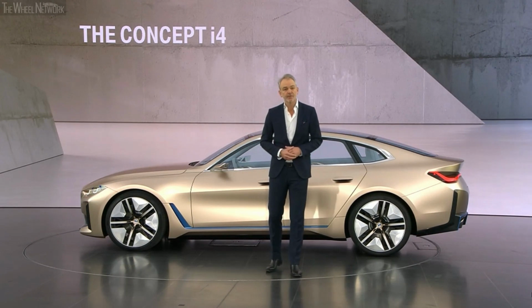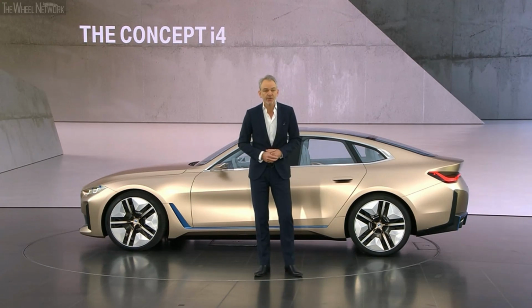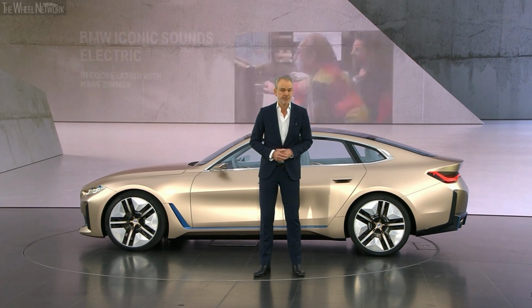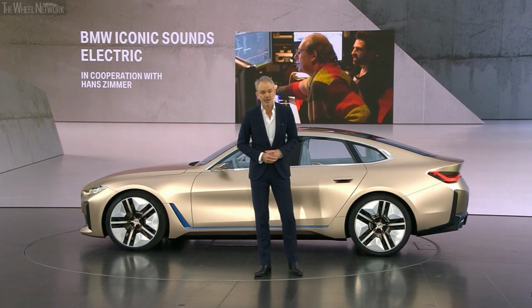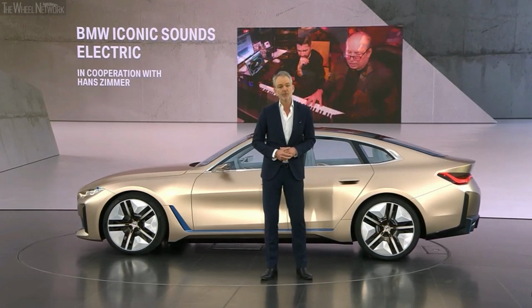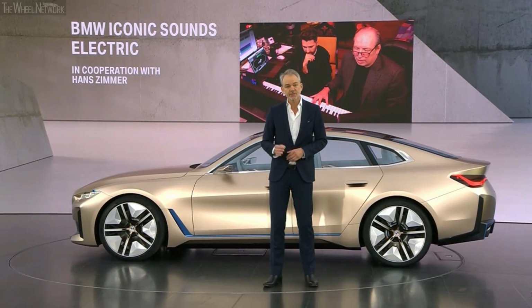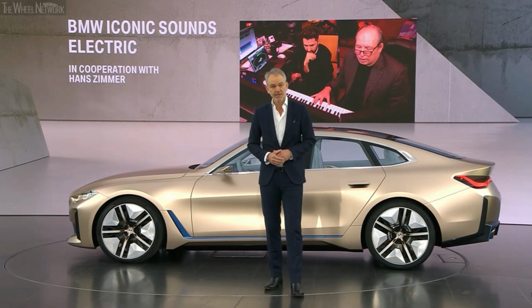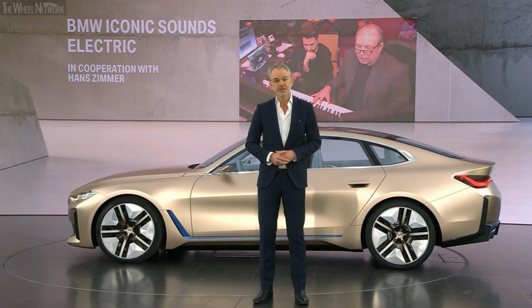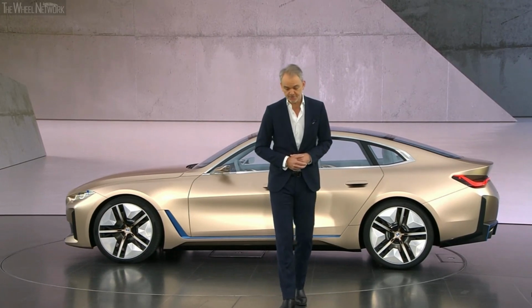And an important part of that is sound, giving the driver direct feedback to his or her inputs. BMW Design is cooperating with Hans Zimmer to create some truly iconic and modern soundtracks for our vehicles. Hans Zimmer is well known for his film music, and as a multiple Grammy and Academy Award winner, he is a great source of inspiration for us at this crucial moment in time in which mobility is redefined. So now, let's watch a short movie and hear what the future sounds like.